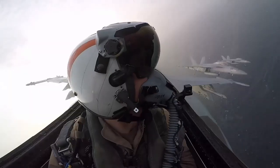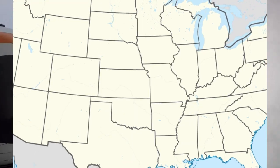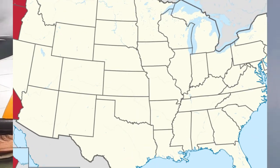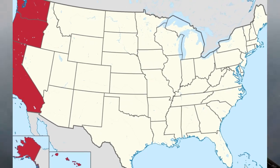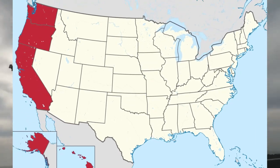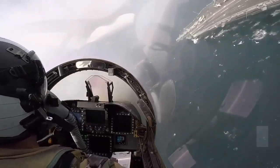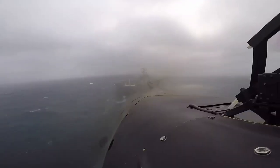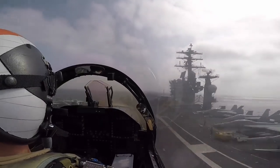Following the attacks, John C. Stennis and George Washington participated in Operation Noble Eagle, carrying out Homeland Security operations off the west coast of the United States. All active ships have been involved in Iraq and Afghanistan since that time. This included the invasion in 2003, as well as providing subsequent support for Operation Iraqi Freedom since then.